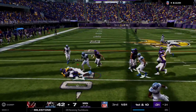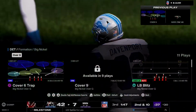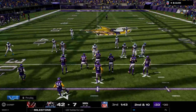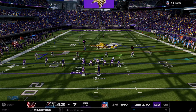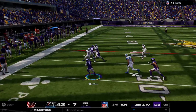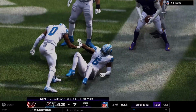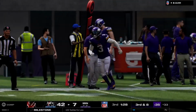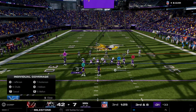Handoff to Chubb to start the drive. And they're all over him again. He's dropped at the line of scrimmage. Call it no gain on that run, and they face 2nd and 10. Pass his man. It's Addison. And he finds space for about a 3-yard gain. Darnell Savage brings that to an end. A less than ideal 3rd and 8 here.